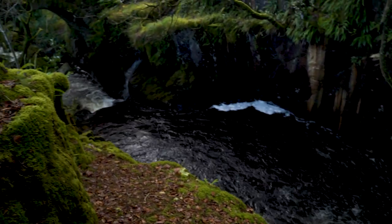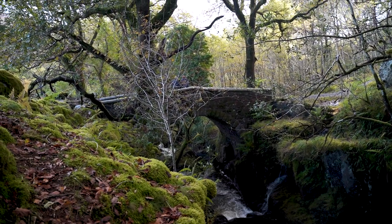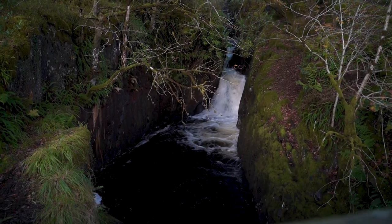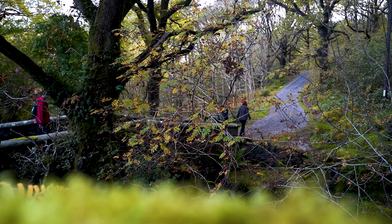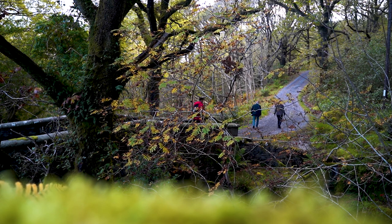Gee, I thought this first waterfall that I just walked past was cool. Check out this one. Oh man, my battery's about to die. But man, am I happy to get this view on camera. Check this out.